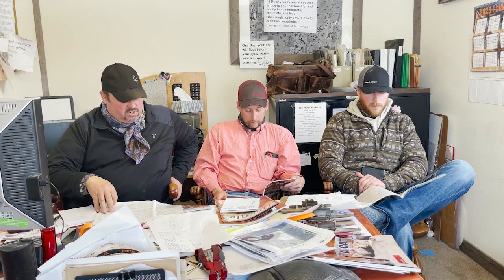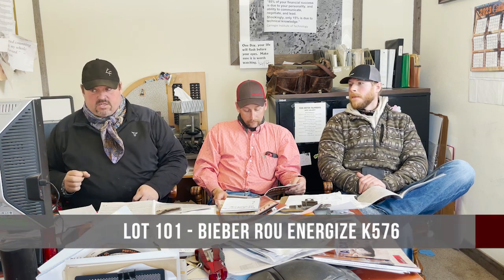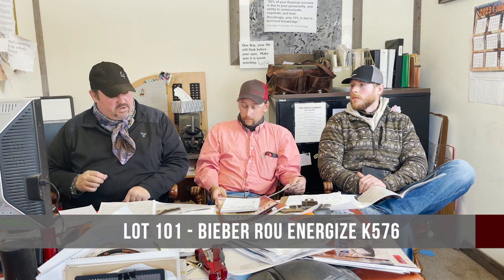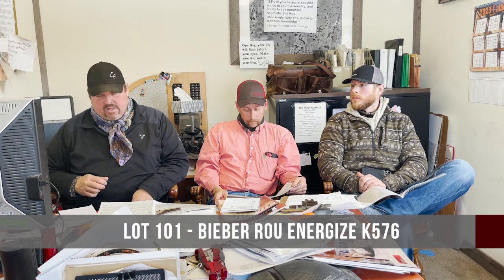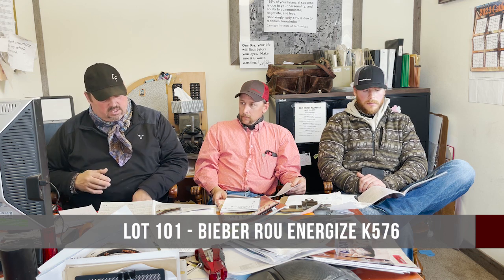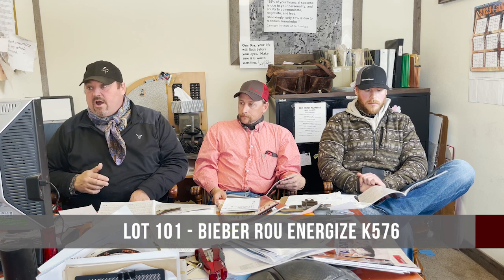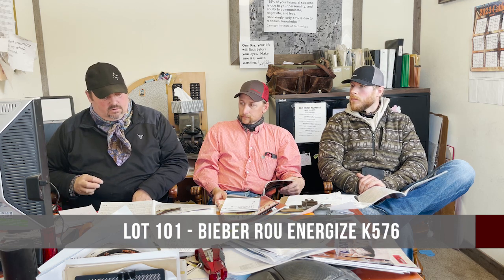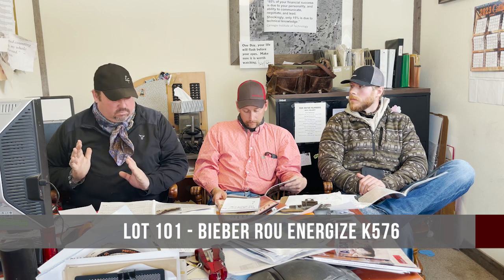I guess the next one is probably mine, the 101 bull. This is an Energized bull out of a Samurai, a little older pedigree, but the Rebellis cow sure has done a great job out of the Rouse program. This bull does a lot of things right. He's stout, I like the way he moves. Moderate, good, low birth weight, just jumps through all the hoops.